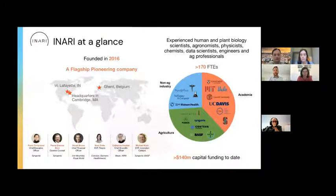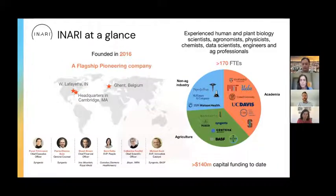So very briefly, Inari was founded 5 years ago, relatively new, and we were founded in Cambridge, Massachusetts, as part of a Flagship Pioneering company. The good thing is, since last year, everyone knows who Flagship Pioneering is, because when I tell people that Moderna is also a Flagship Pioneering company, people say, yes, Moderna from the vaccine, right? So this is a company that was founded with a couple of people, a lot of exploration in the first years. We have a very strong leadership team, people representing companies all across the ag biotech industry. The slide is slightly outdated because we're actually more people now, and we just finished our C round funding, so we have a little bit more to go in terms of funding for the next couple of years.